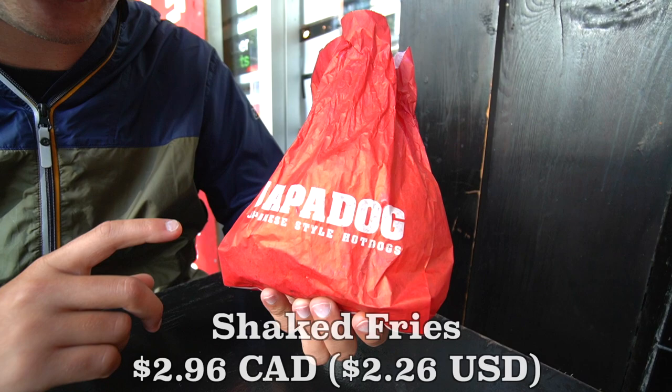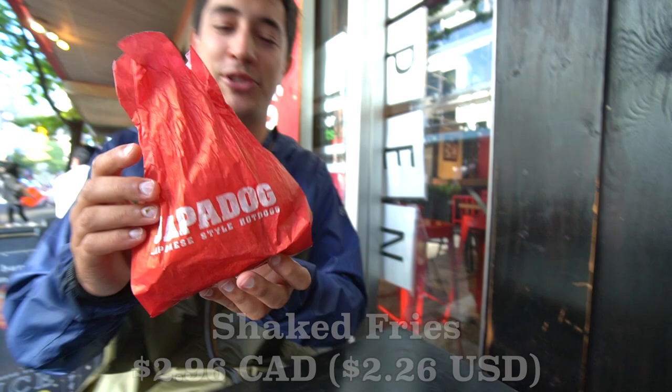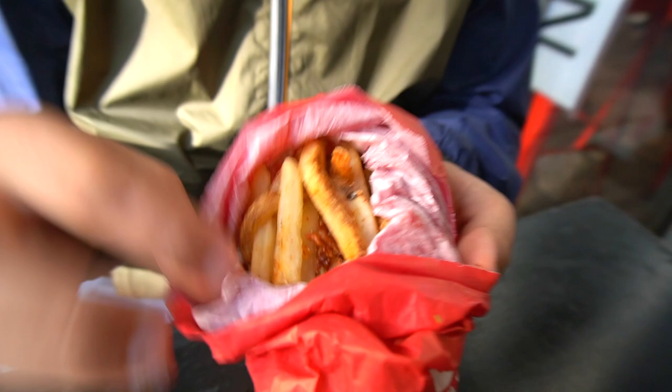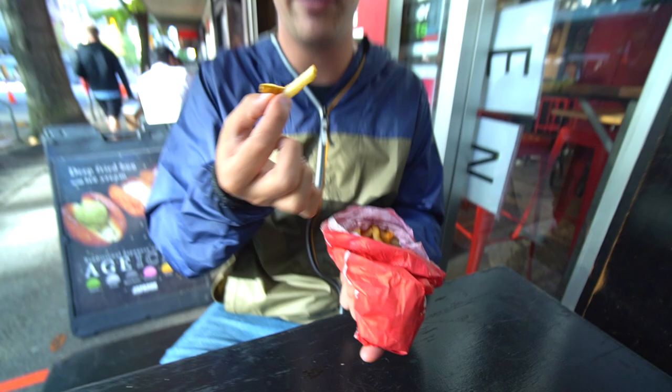Another popular item on their menu here at Japadog is their shaked fries. So she actually puts them in with whatever you order. We ordered sashimi, which is a Japanese spice and garlic, and then gives them a nice shake. And then you can see that they get completely coated with all of that sashimi and garlic in our case, but they have lots of different flavors. Let's give these a try.